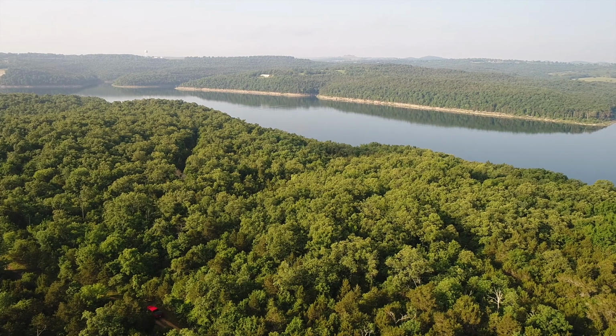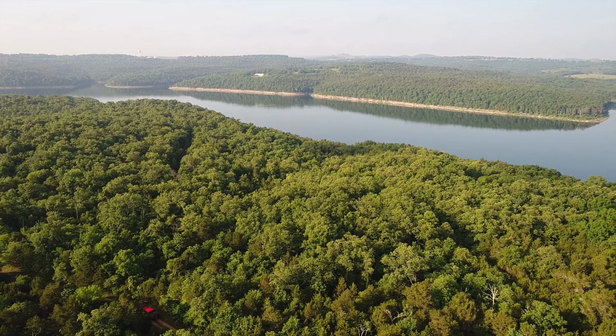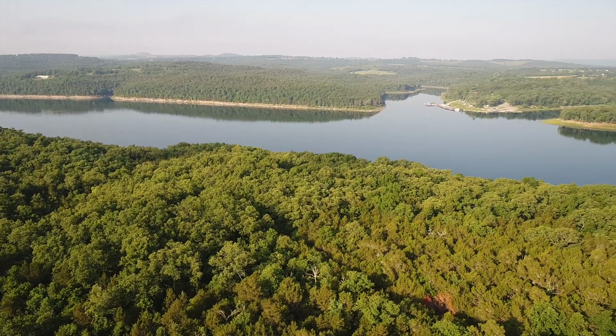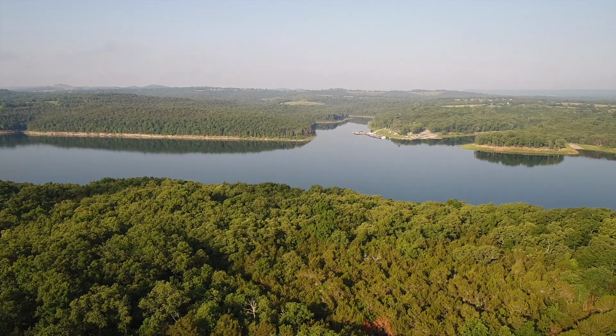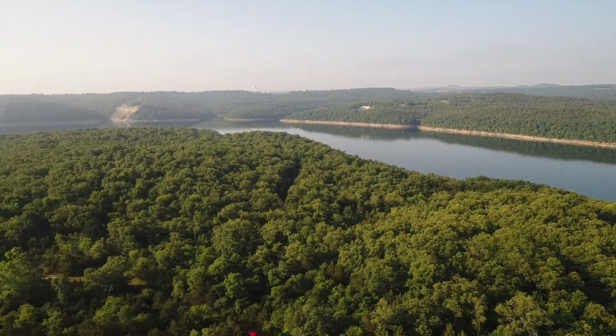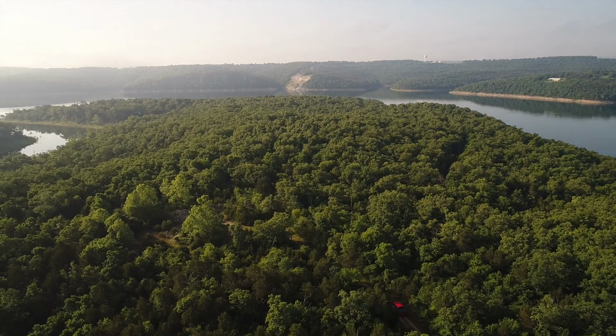Alright, we've got the drone video for a super nice tract at Bull Shoals Lake, 3 acres, tract 56. We're looking westerly, southwesterly over the property. There's the lake. Across the lake you can see Tucker Hollow Marina, so that's kind of handy to have nearby. You can see the red truck toward the bottom of the screen, parked on the easement road.